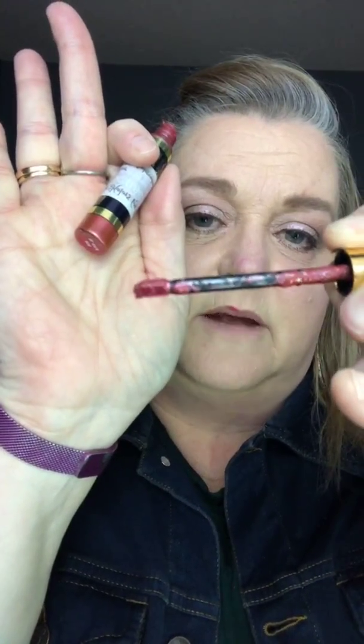All right, so what I'm going to do is I'm actually going to try to line my lips with fire and ice. I've turned the applicator upside down and I'm going to try to line my lips with it. Okay, I've got one side done.